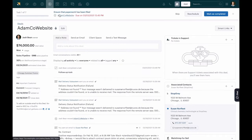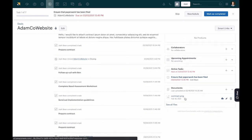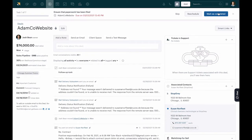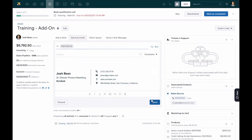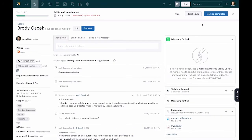First is ensure that the paperwork has been filed. So I'm going to scroll down here. I can see, hey, there's a contract added to my documents. That looks good. So I'm going to hit mark as complete. And as soon as I click this, it will take me to my next task. In this deal, I need to book a qualification call. So I could go to my email. I could send out a template if I'd like to. Once it's sent, this task is done. I can move on to the next one. And as you can see, I'm just shuffled through each of these tasks without any distraction happening in between, and it's an excellent way to just knock everything out without getting distracted anywhere.